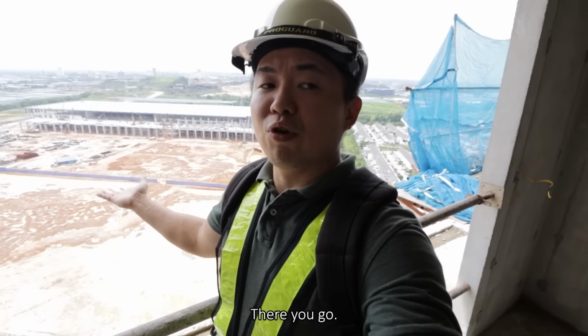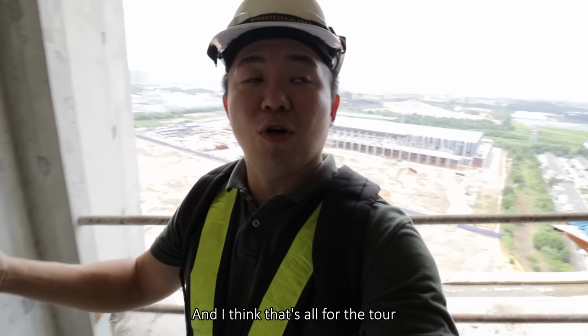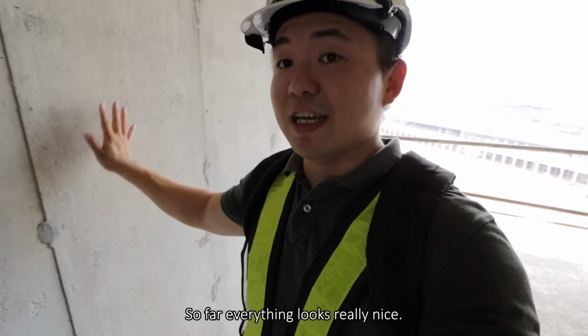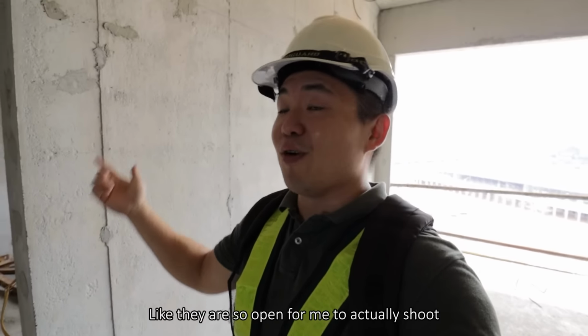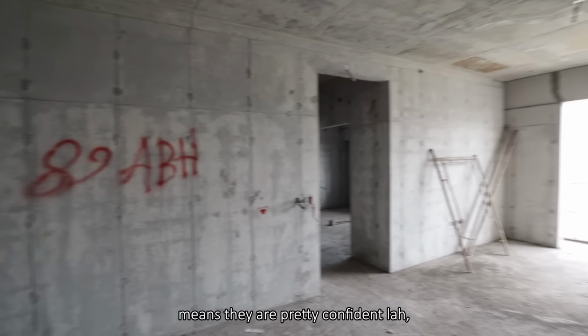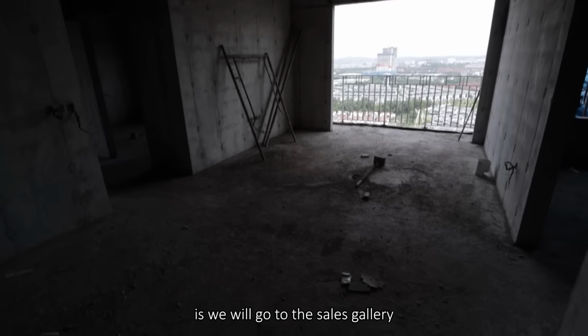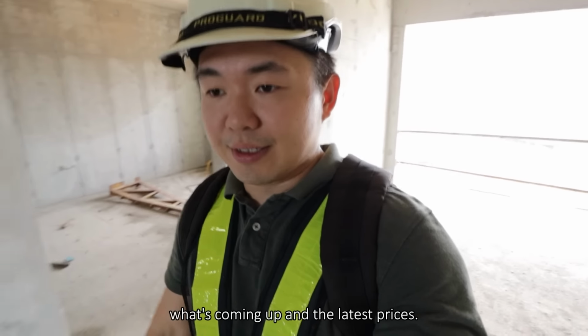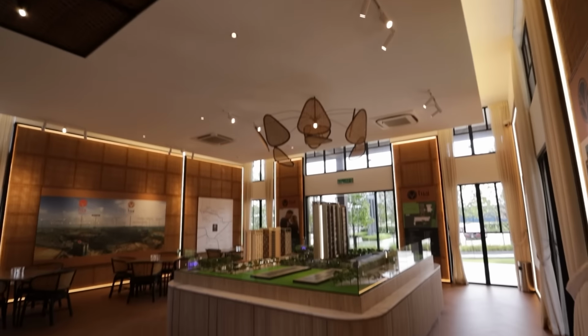Cool, there you go. I think that's all for the tour around the construction site. So far everything looks really nice. They are so open to letting me shoot their unit at this stage, which means they are pretty confident, right? So what we'll do now is go to the sales gallery and explain what's coming up and the latest prices. Let's go.